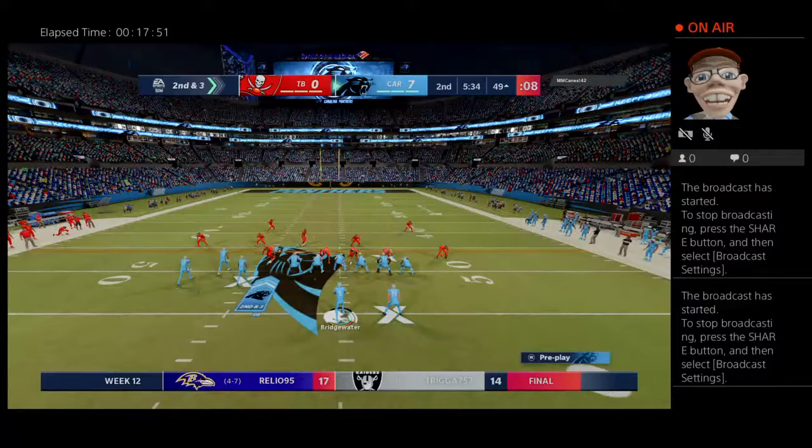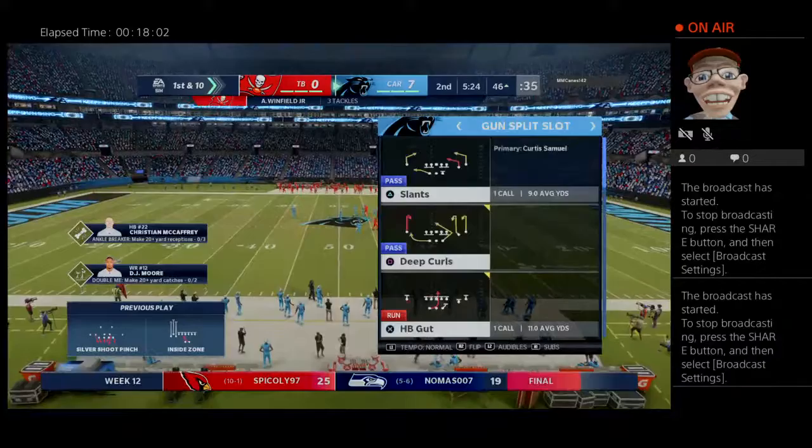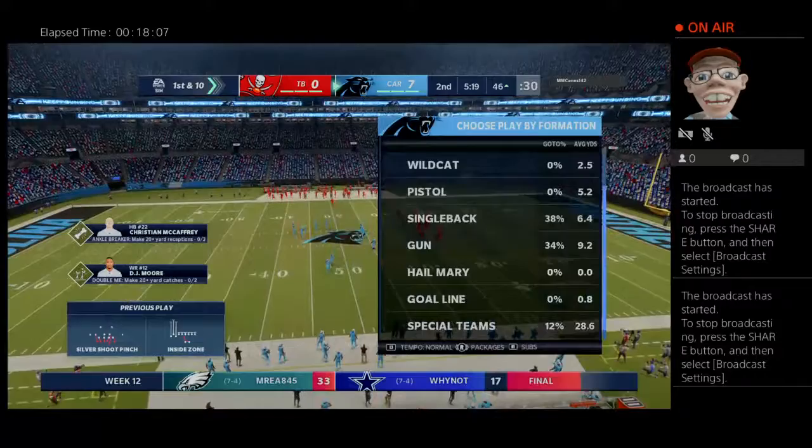Shotgun handoff out to McCaffrey, and he'll take it down shy of the 45 at the 46. Four yards the pickup, first down. Now that's the way to do it. Hand it to someone with vision and good footwork, and add in a little bit of power, and you find a way to pick up first downs.